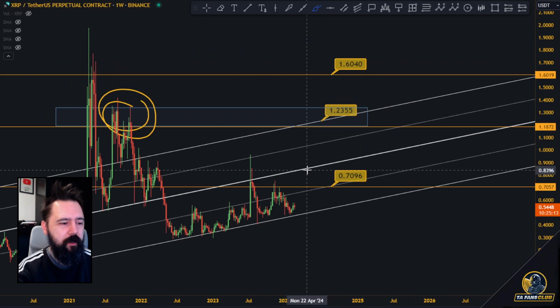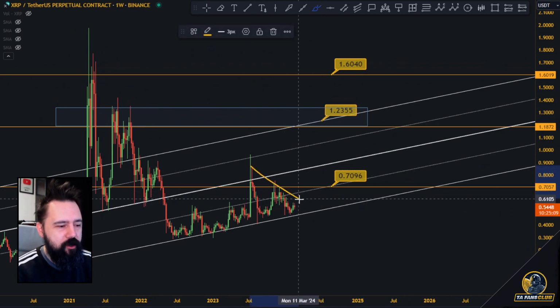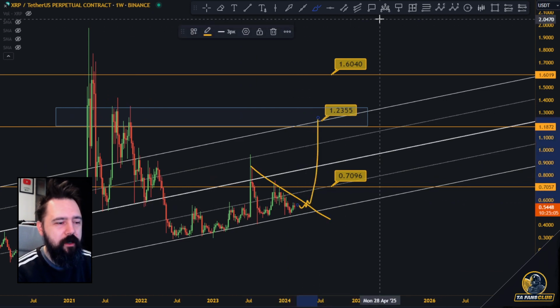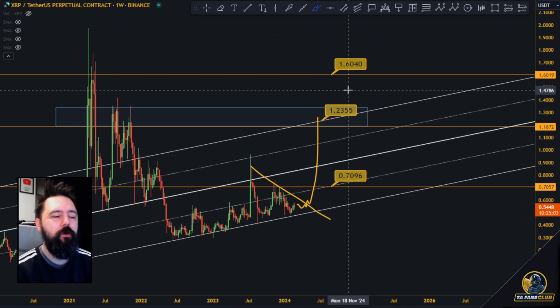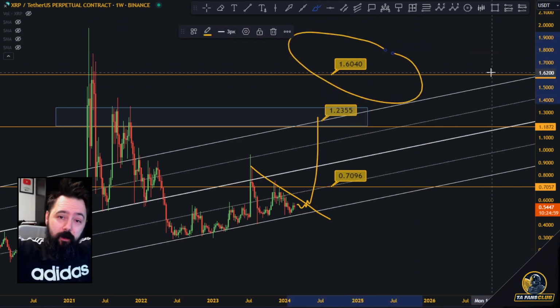So this box up here is looking very, very juicy right now for XRP. It only depends on when this trend gets broken, but I'm thinking it's going to get broken soon. As soon as it goes all the way to at least 1.2, and after that we can look at 1.6 and so forth. It does look good. You are at the bottom. It's always nice to be at the bottom just before the halving, so there's that.